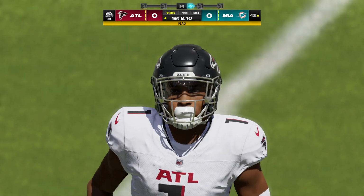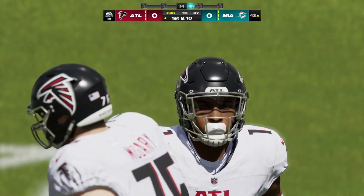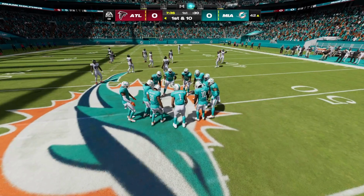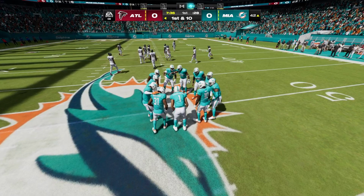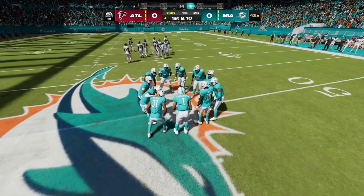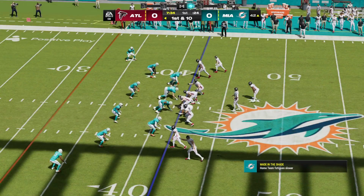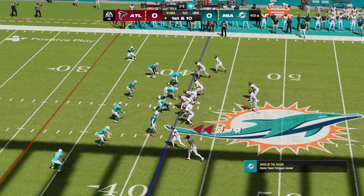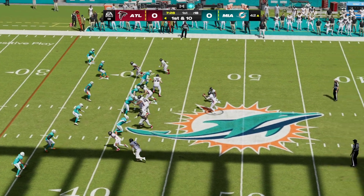So roughing the passer call is accepted, and this officiating crew not making very many friends here with this crowd. Yeah, we all know that everyone accuses the officials of kind of playing to the home team, but not in this case. They're just trying to administer the game the way it's supposed to be. That drew the flag. So the yellow flag came out, and that leads to a new set of downs for this offense. 1st and 10.